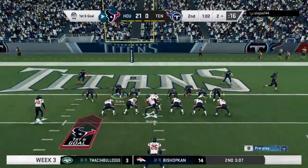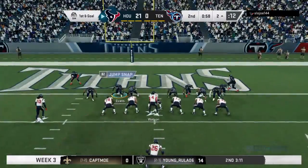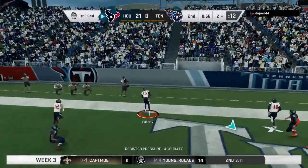Check 50. Check 50. 24 is down. He's coming.